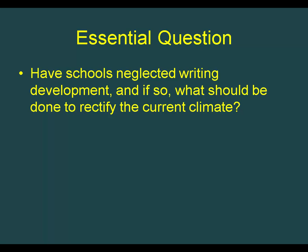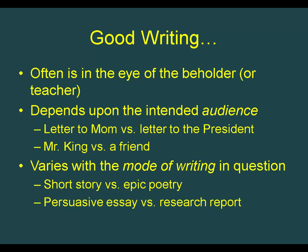So our essential question for today revolves around, have schools neglected writing development in general? And if so, what can be done to rectify these current circumstances? So we're going to look at what constitutes good writing.